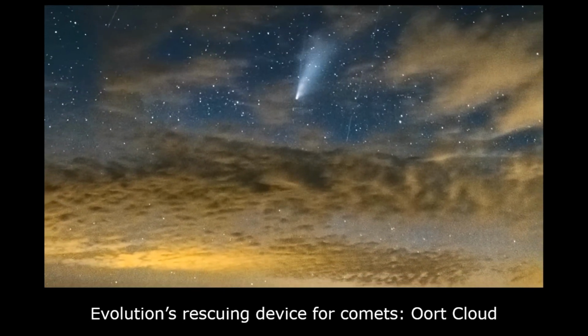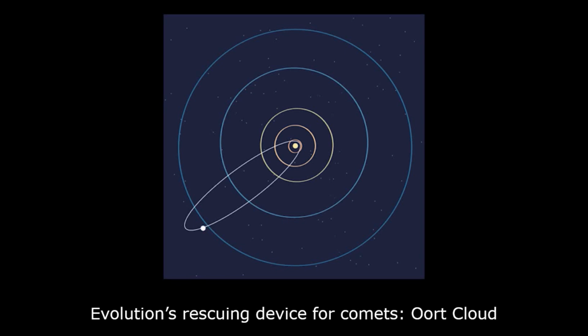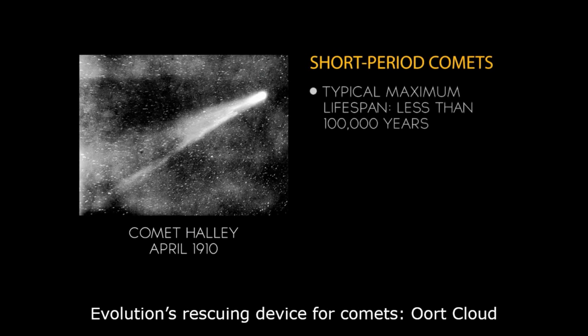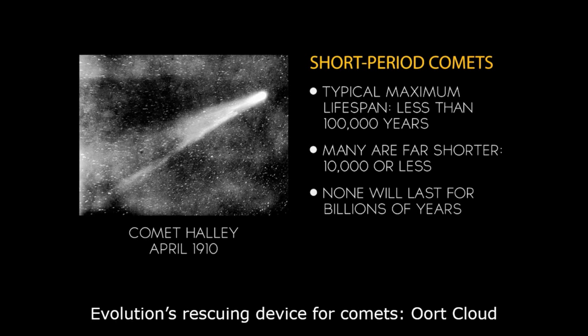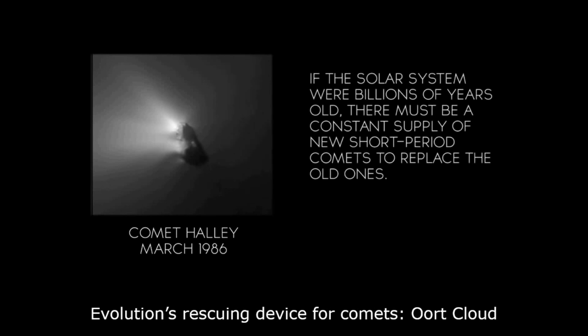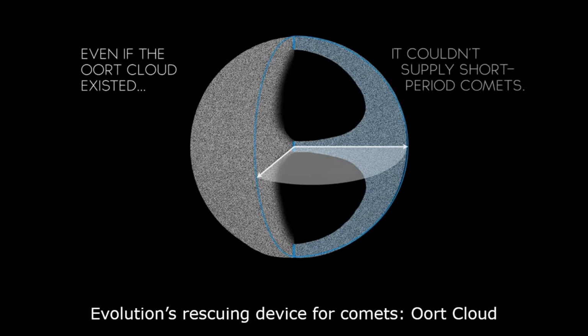These are called short-period comets because they orbit the sun in a short period of time, 200 years or less. This is important because short-period comets have short lifespans. As we already discussed, comets can only approach the sun a certain number of times before they're destroyed or leave the solar system completely. The maximum lifespan of a typical short-period comet is much less than 100,000 years. Some could theoretically last a little longer, while others will be destroyed much more quickly. But none will last for billions or even millions of years, not even close. Therefore, if the solar system were really billions of years old, there must be a constant supply of new short-period comets to replace the old ones. Otherwise, we wouldn't see them anymore. However, scientists realized that even if the Oort cloud existed, it couldn't supply them.